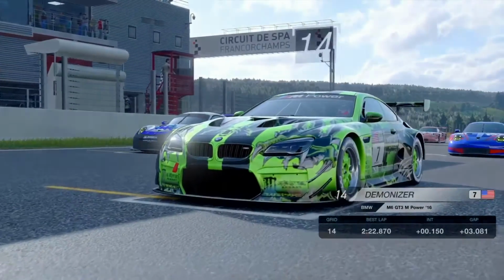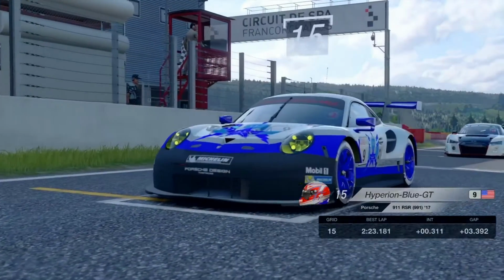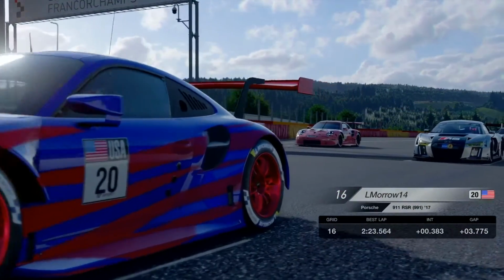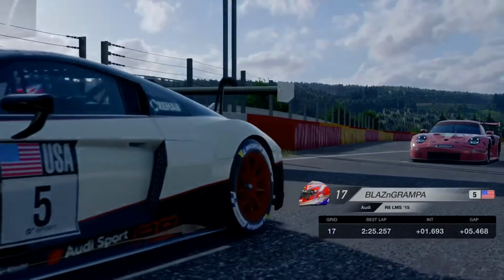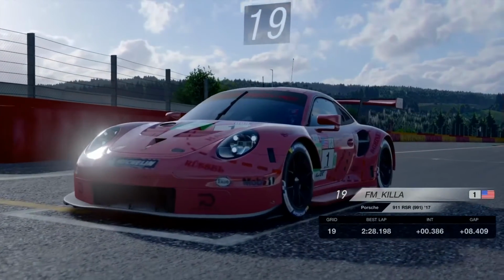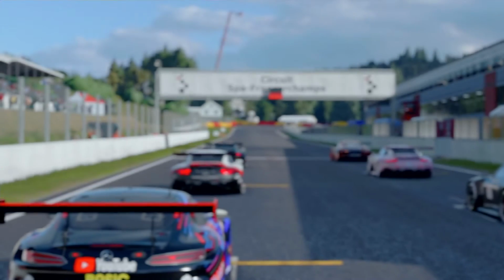Next up in position number 14, Demonizer in the BMW M6 GT3 M-Power will be at the go, followed by myself in 15th place in the UDRS livery of the Porsche 911 RSR. El Moro 14 is now in position number 16. Blazing Grandpa is in position number 17 in the Audi R8. RBS 70_1 takes 18th place. Next up, 19th place, FM Killa in the Pink Pig livery of the Porsche 911 RSR. And the last place driver is Fat Boy Cianit, now using the Mercedes AMG GT3.